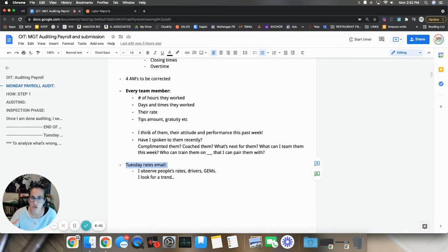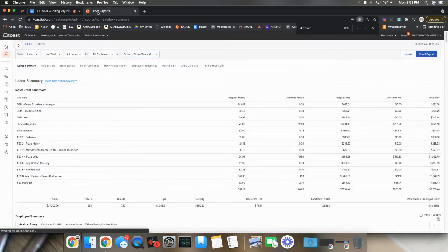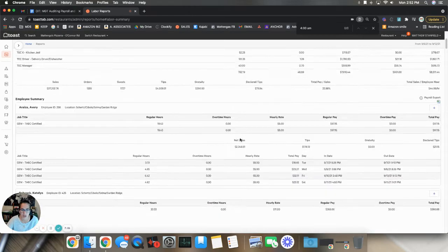I look at drivers, how much they're making, because that's important. And also, LV sends a message on 7shifts to every single gem and every single driver as to how much they actually made per hour. So they have an understanding of how much money they made. So they're aware of that. So based on that I said, here's all I'm going to do. I'm going to check out sales. I looked at that. Okay, I'm going to go down.